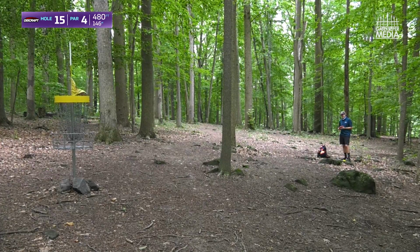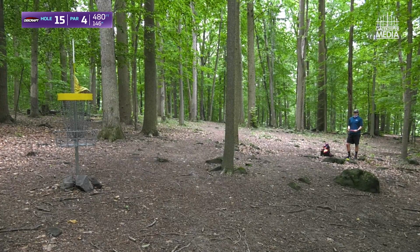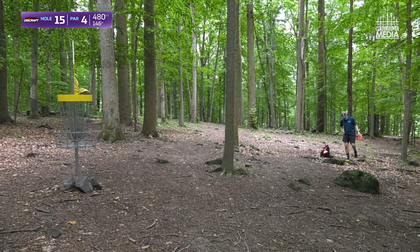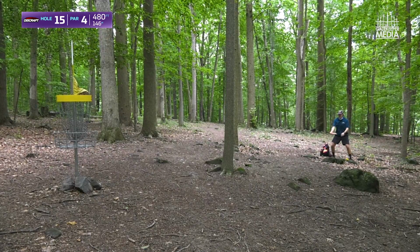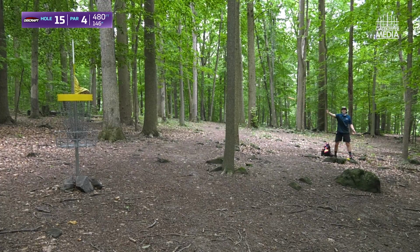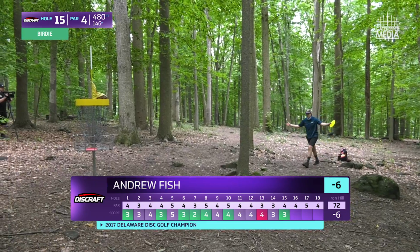So now I've got an inside the circle putt. It's like reset that, re-level, get back to what makes me successful as a player. So soft hole, it's still a birdie.